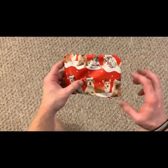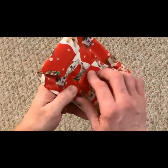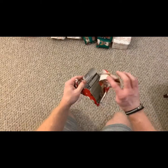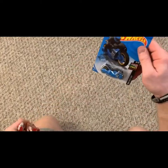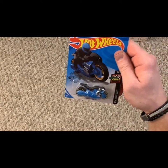Nothing like wrinkly dogs. Look at that face. Is that not the sweetest face you've ever seen? Sharpeis are great. Not as great as English Bulldogs, but still great. This one, we got a bike. It's a cycle. We got it. It's called Street Stealth.